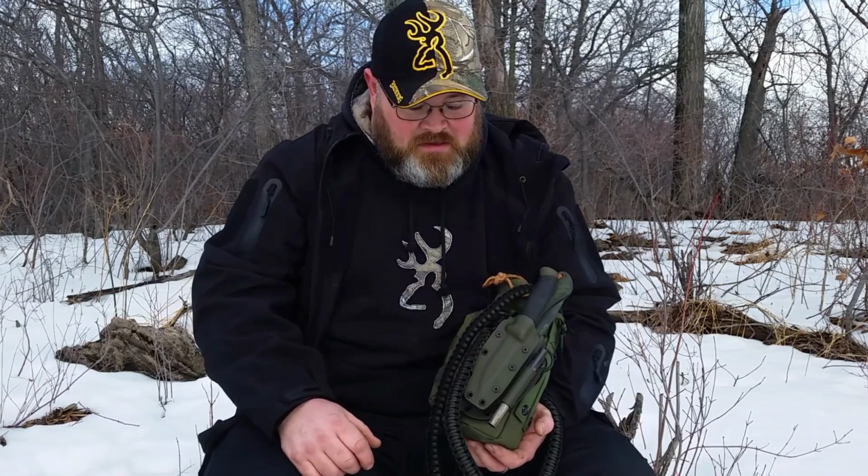Now I've always been kind of a traditionalist. You know, I like my leather sheaths. I like the look and the feel of leather. But when you've got carbon steel blades, the amount of work that goes into keeping them in pristine shape without having any rust on them is actually tough. It's a lot of work because the leather sheaths retain moisture.